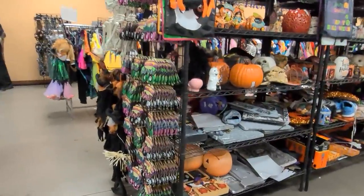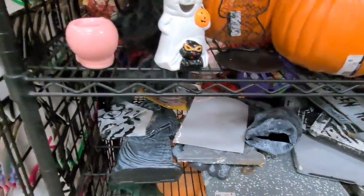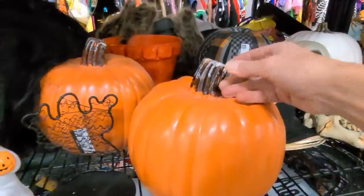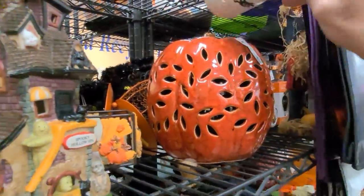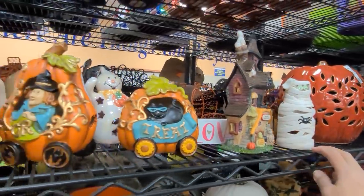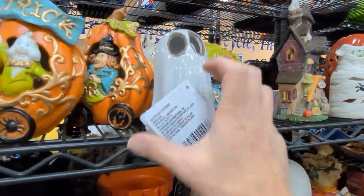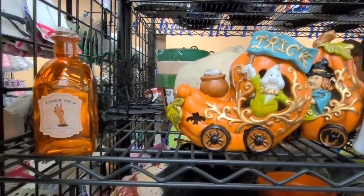Look at this amazing selection of Halloween goodies that they have here. The shelf is absolutely stocked full of fun pieces. Pumpkins, skulls and ghosts. Some little tea light luminaries. This fellow is fun. Just a little ghost there. He's really sweet. I like him. Just $2. I think we'll take him. It's a little witch's brew bottle.